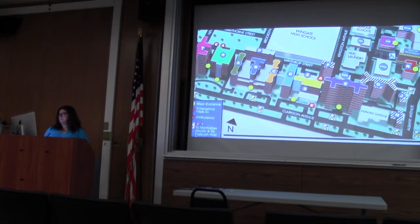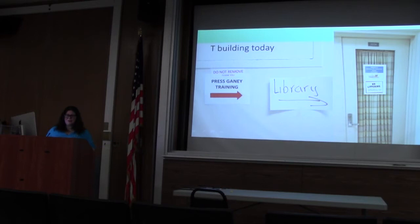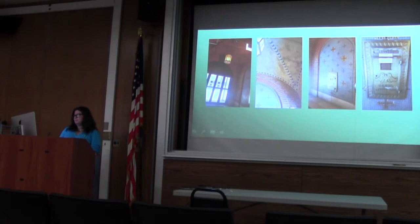So I went looking for the library. I was like, I'll start at the library or a hospital, right? We have a library. No, we don't. We have a room that used to be the library, and they conduct press gaining training there. But walking into the T building, I know I missed it probably the first 30 times, and now, going through, you see it again.